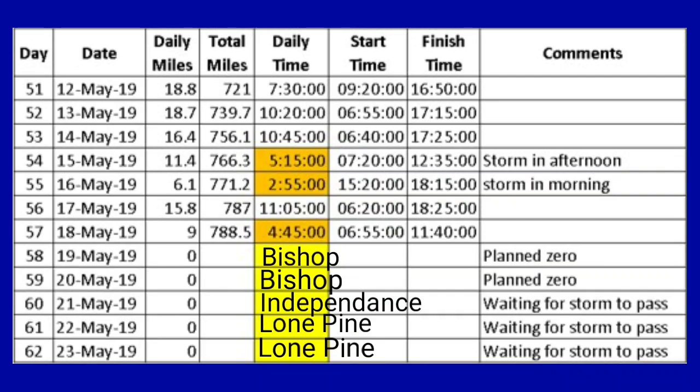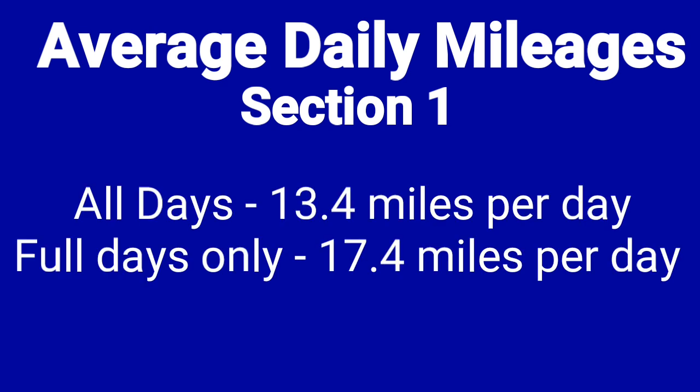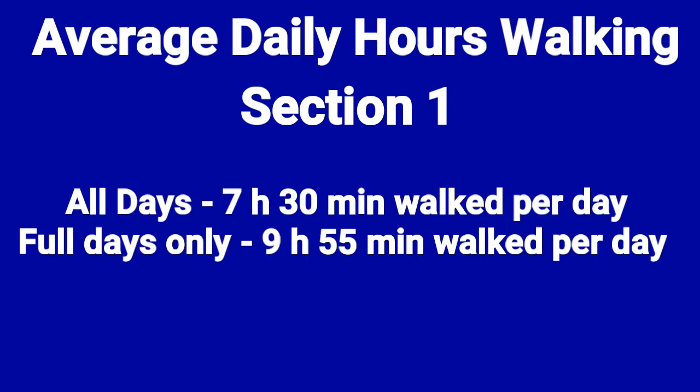Here is a table showing my daily mileages, my start and finish times, and it also shows how I spent my rest time in Bishop. For this section, my average daily mileage was 13.4 miles a day. And if I look at only the full days, which I count as 6 hours or more, my average was 17.4 miles a day. On average, I walked 7.5 hours a day. And once again, looking at only full days, my average was walking 9 hours and 55 minutes each day.